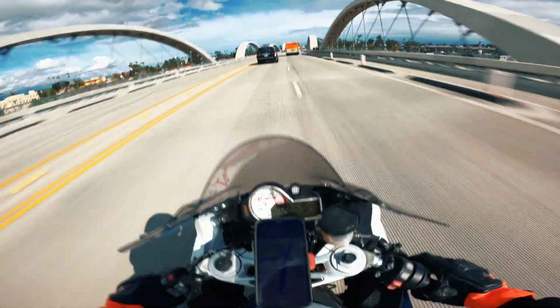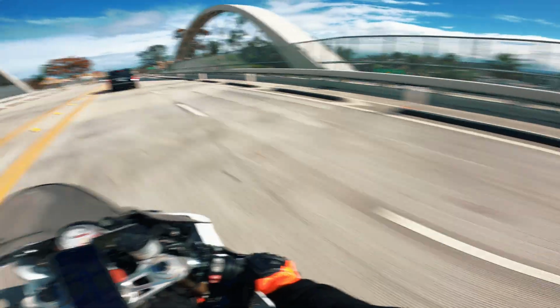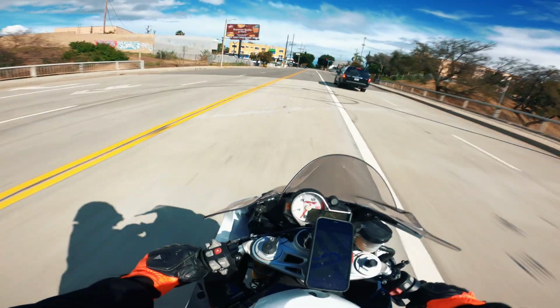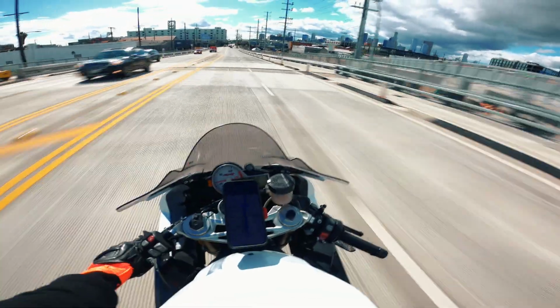Oh, these cars! I've been wanting to hit this bridge for so long, dude. That was so much fun. I'm flipping around, bro. I'm running that one more time.